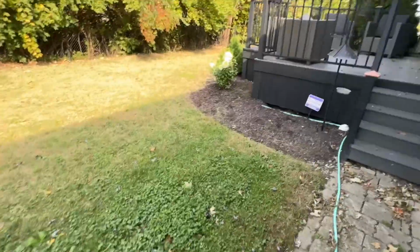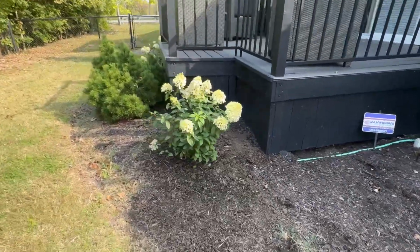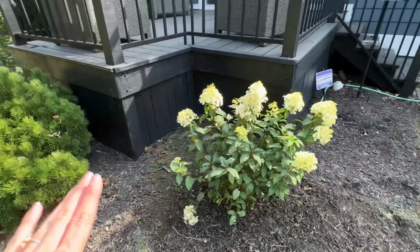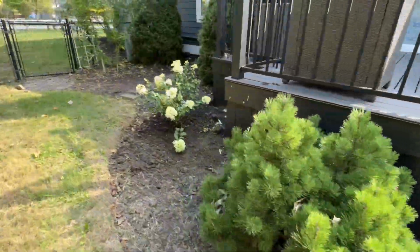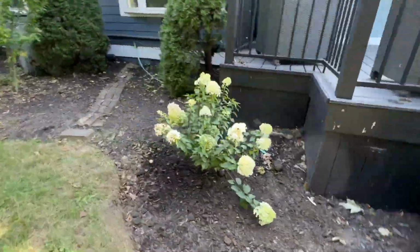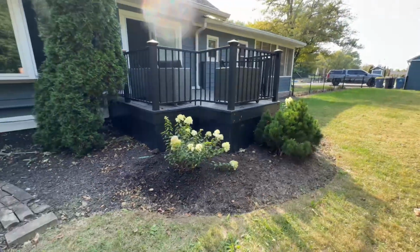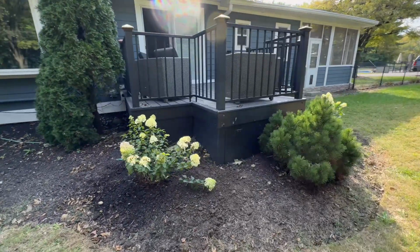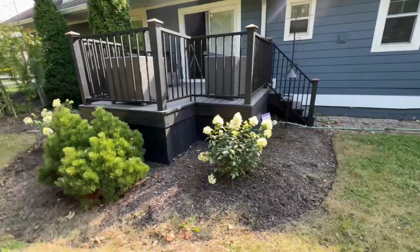And back here we have two more bobos. So these will get probably another foot wide, another foot tall, nice and full. These are north facing, so they may not get as large, but I just think it's a nice balance back here. And they have a lovely light scent.